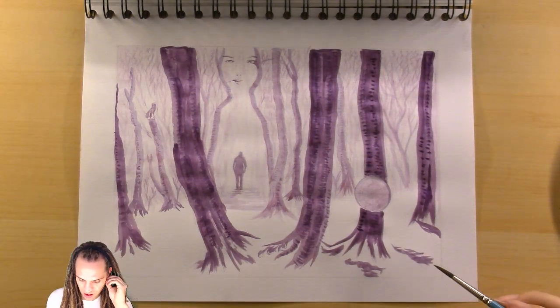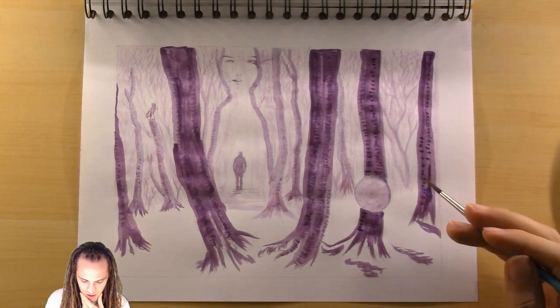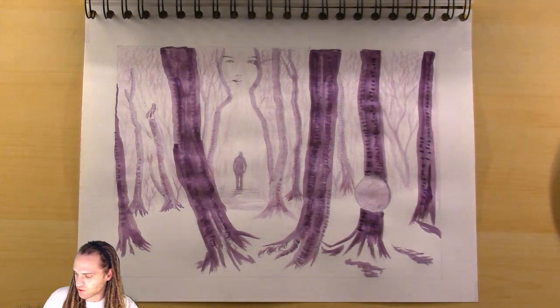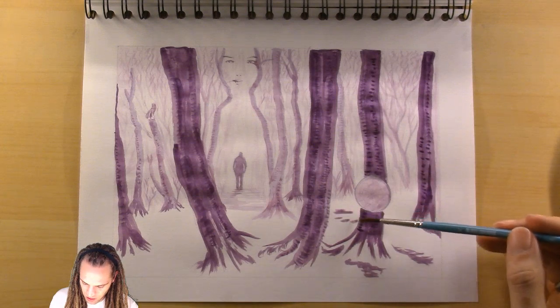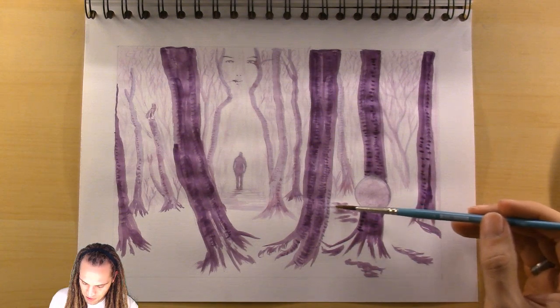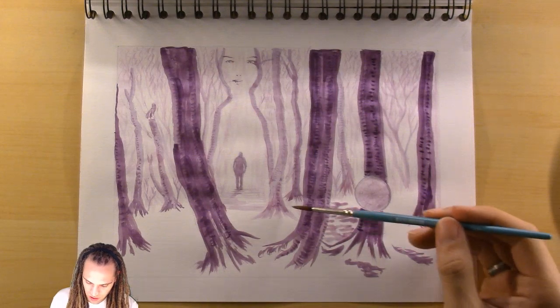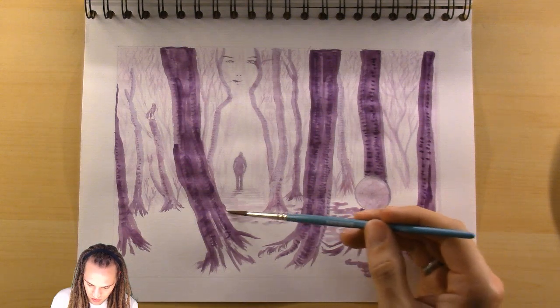Alright, now I think I'm gonna go darker first on the trees maybe before doing the ground. Or nah, I think I'll do the ground first. So I'm gonna clean out my brush a little. Come back to my lighter purple, and I'm just gonna tap in randomly on the ground. I think I'm gonna leave quite a bit of the white showing through maybe.